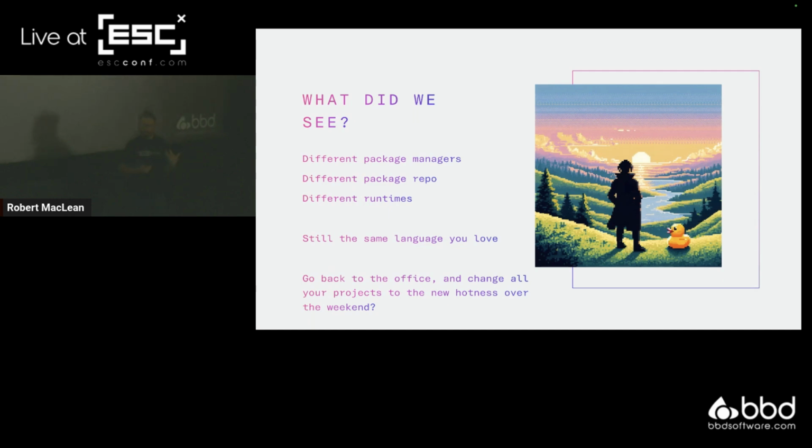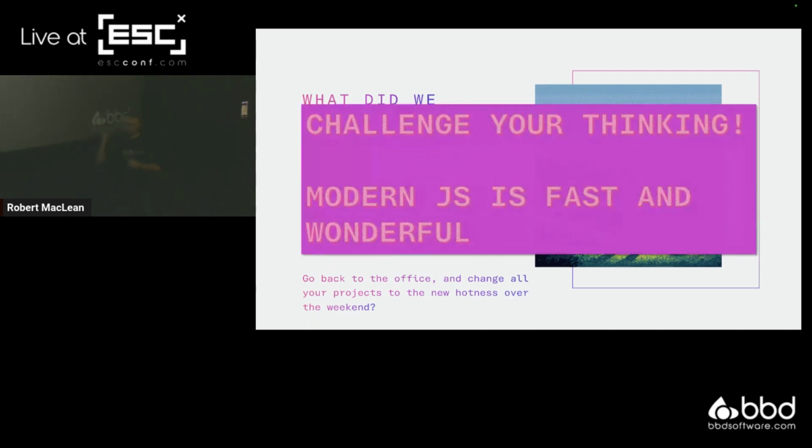Really what I hope you take from this session is the same thing you took from the keynote. We are a collective of our minds. We are not individual thoughts. Challenge your thinking. That's all I hope you take from this. I hope you see that there are other tools out there that you can maybe use to make JavaScript a bit better and faster, because modern JavaScript is just getting better and better.